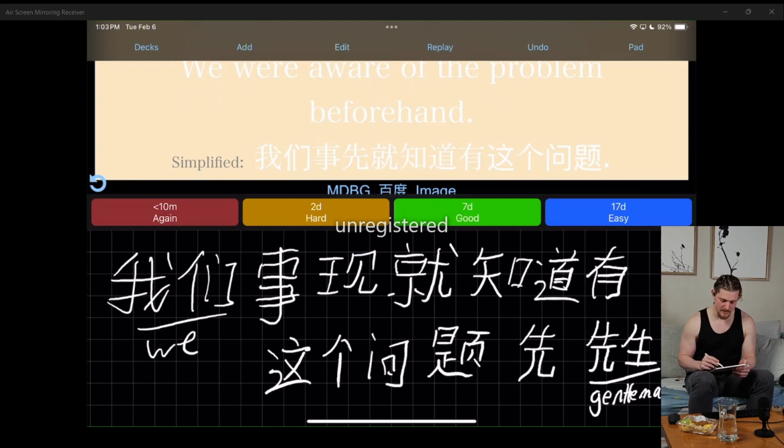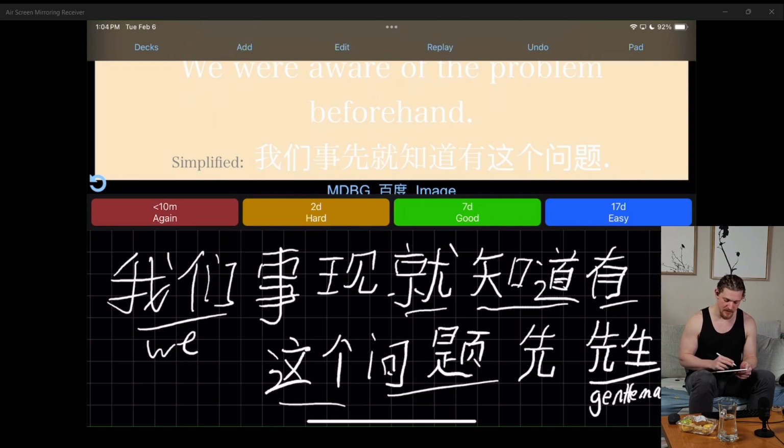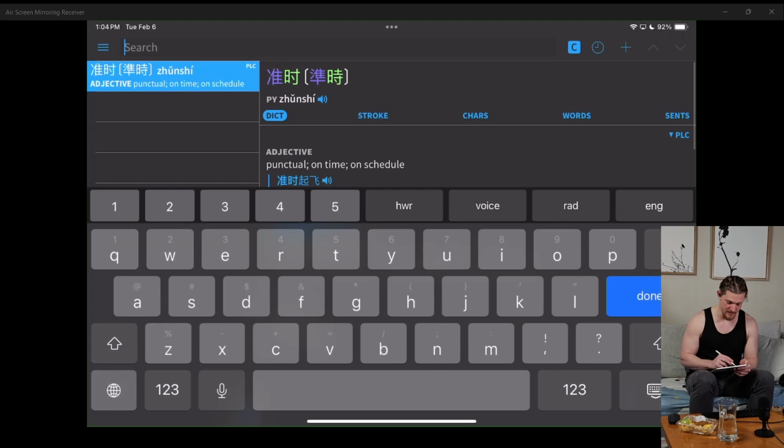So we have 我们 we, 就, which kind of means just. 就 is just one of those characters there's no English translation for it. Sometimes you can translate it in English, but most of the time, you just can't. 知道 means to know. 有 means to have. 这个 means this. 问题, problem. We just know, have this problem. So this 事先, we need to take a look at and figure out what's going on there.